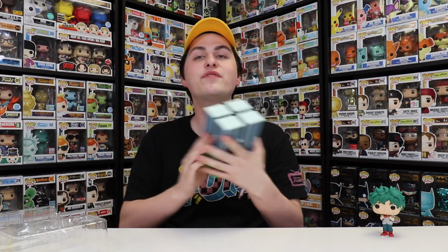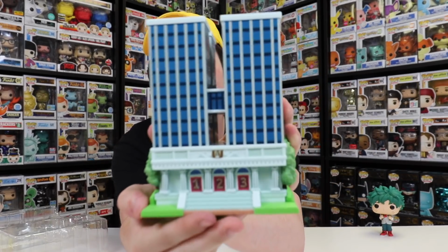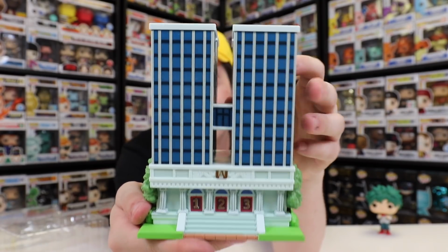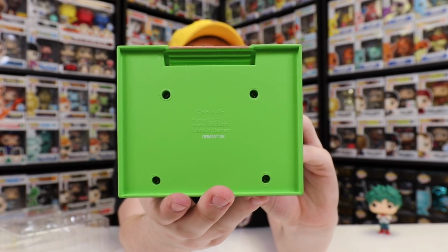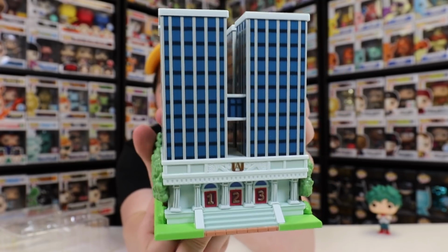And then, guys, of course, we have the UA High School, and I wish I had this one for my last Funko City, but at least I finally have it in my collection. So here it is right here with the 1, 2, 3 on the doors, as well as the UA right in the middle. And something that I found kind of funny was when I opened it up out of the box, I guess they used the grass as the bottom there. It threw me off and it was completely green. I was like, that doesn't seem right, but I guess it's because of the trees as well as the grass going all the way around the bottom.